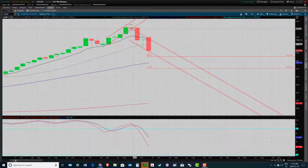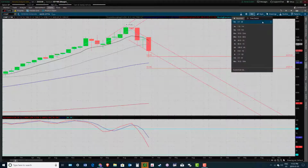So here again on the NASDAQ, we actually had our peak a little earlier in August on the composite. Then we had a reversal candle here in September, and then a bearish engulfing October. Doji in November, another bearish engulfing in December. So certainly further downside implied here on the monthly patterns.